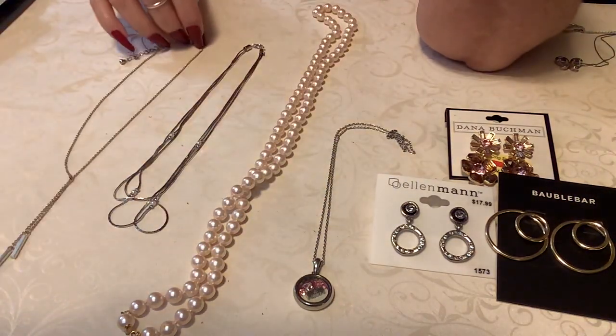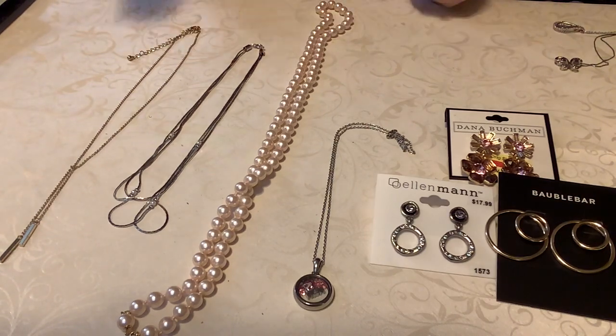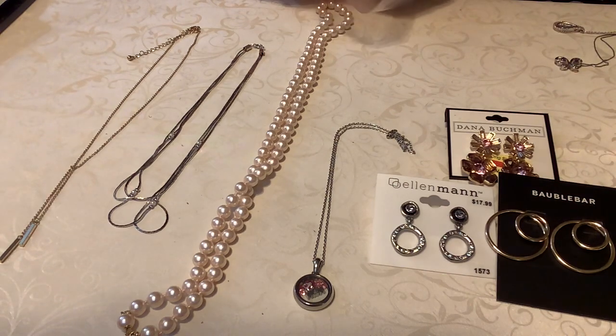So this showcase spotlight is $30 plus $5 for shipping, or four, whichever it is. I'll just charge you the actual shipping, not $5. So I'll go ahead and put these over to the side real quick.